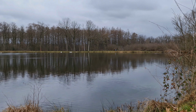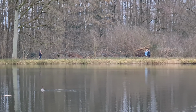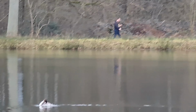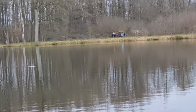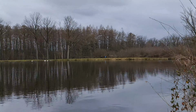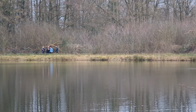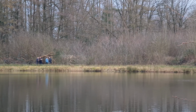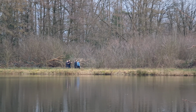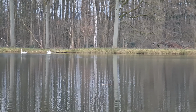Guys, I'm waiting for the people there to leave. Because, hey, that's a nice bird. What I was saying, I'm waiting for those people to leave, because in that forest behind them is where I'm going to set up camp. They're slowly leaving. They're taking pictures of the swans.